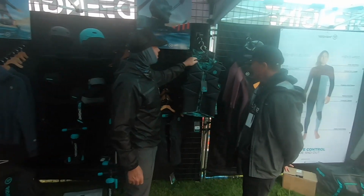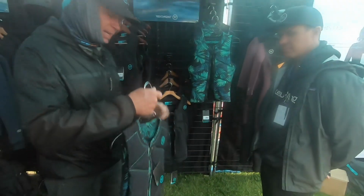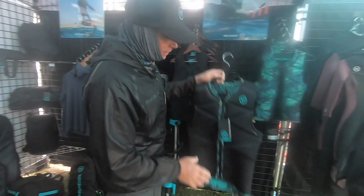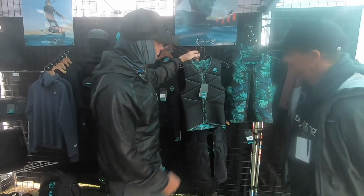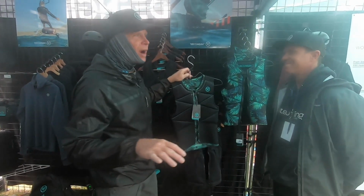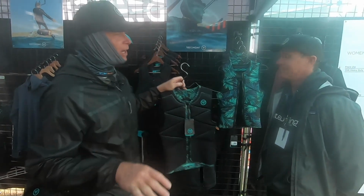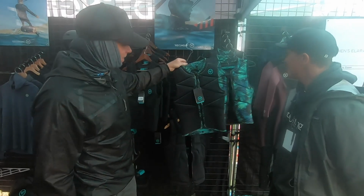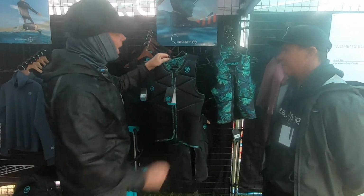The next one I want to talk about is our women's specific vest. So really inspired by the Impact vest overall. Reversible. And it is reversible, so you can be like low pro, wearing the black. I'm just going to kind of sleek my way into the water. You can be like, hey, here I am. So, yeah, totally reversible and well thought out on this one too.